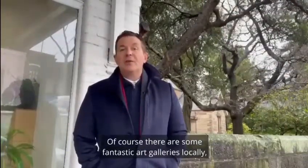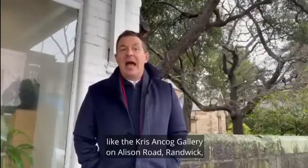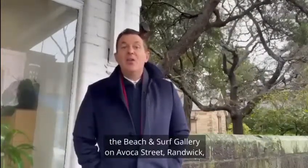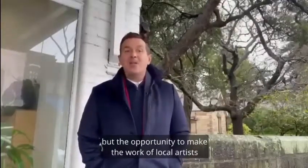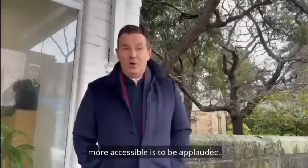Of course, there are some fantastic art galleries locally, like the Chris Anong Gallery on Allison Road, Randwick, the Beach and Surf Gallery on Avoca Street, Randwick, the Joseph Lebovic Gallery on Anzac Parade in Kensington, Gallery East on Burney Street in Clovelly, Winkle Galleries on Clovelly Road in Clovelly, amongst many others. But the opportunity to make the work of local artists more accessible is to be applauded.